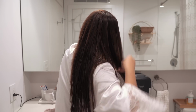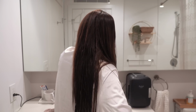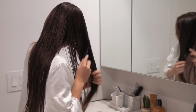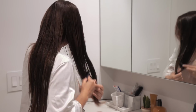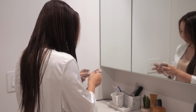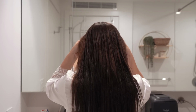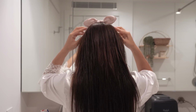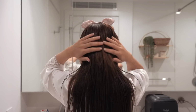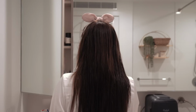I also like to comb it out gently so that it dries straight. Try not to brush your hair when it's wet because it'll sustain some serious damage. Combing it is better. I'm using a fine-tooth comb because my hair is already naturally easy to comb without any knots and waves. If your hair has more texture than mine, I recommend using a large detangling comb.